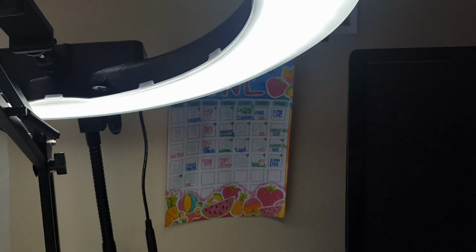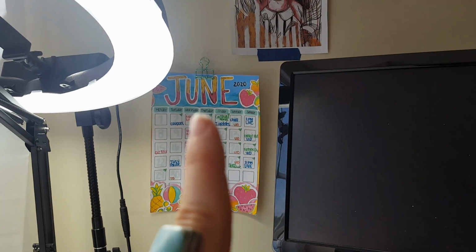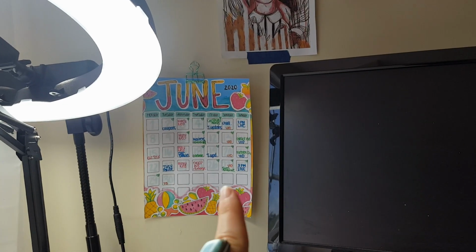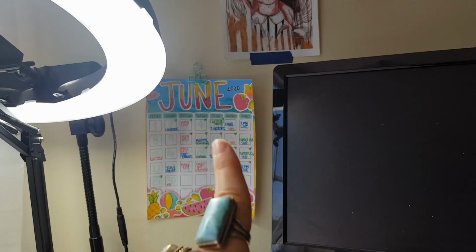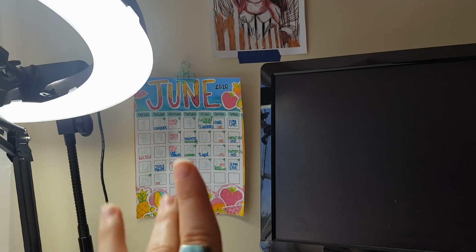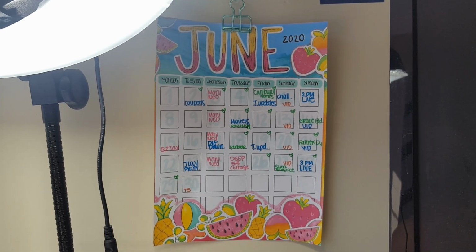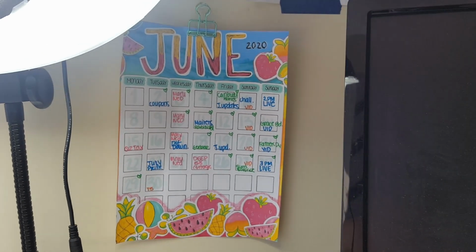And then down here, while I'm sitting at my desk, I have my monthly calendar here. This is the calendar that I make every month over on my Patreon. So I just keep things there, like my work schedule, personal type events, and then my filming and video schedule for like Patreon and YouTube and stuff.